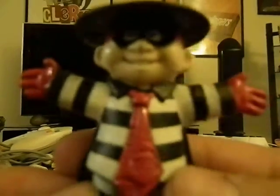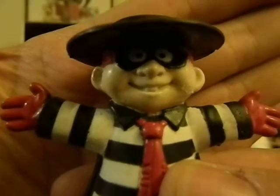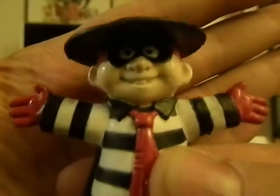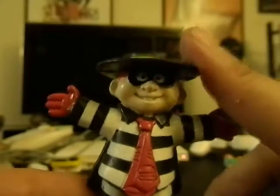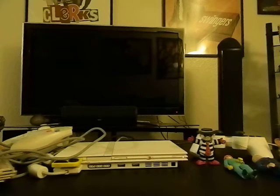So on a later video, I'll show you what they look like, because I'm working on a completion video of toys that are incomplete, and now I have finally completed them. So you'll see him in a completion video later on. And plus, anything you can buy of the Hamburglar, do it, because this character is non-existent anymore, because now they have that stupid human version that is just ridiculous.